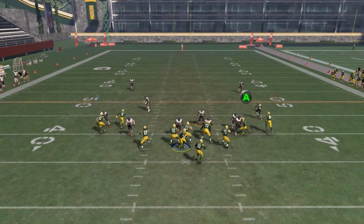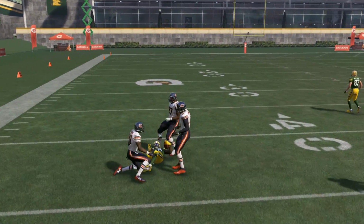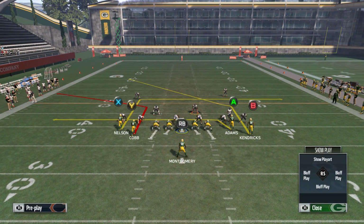This corner route over here is typically going to be unbumpable too, depending on the formation, and as you can see, that is money versus man as well. And then last but not least, we're going to have the in route here to Jordy Nelson. We also have the drag.